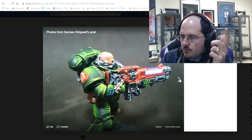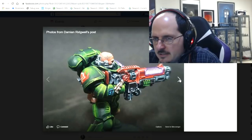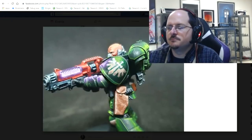Tattoo on the side of the head looks cool. Following Darren there. And I love it. That's well executed. Well done there. Great job.